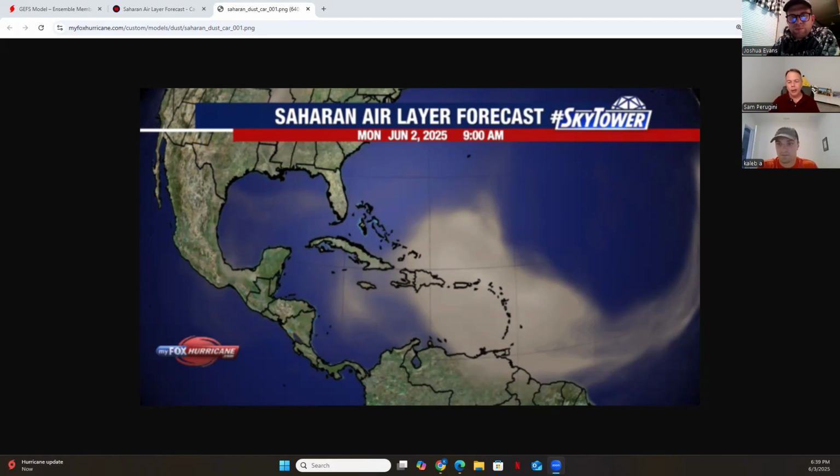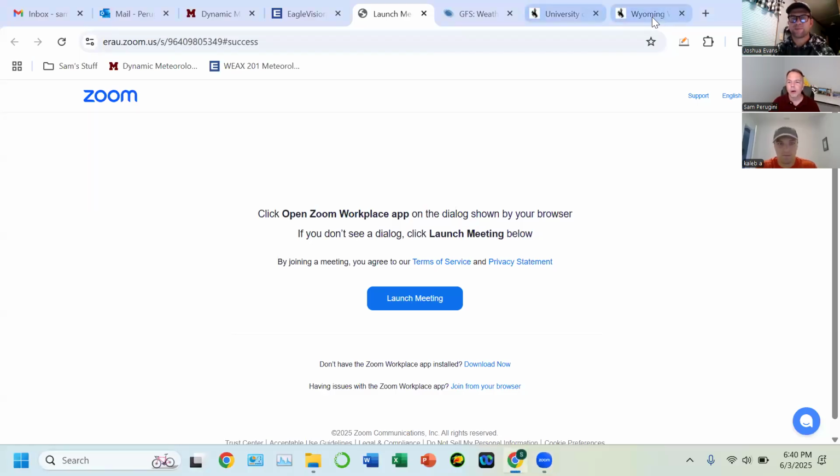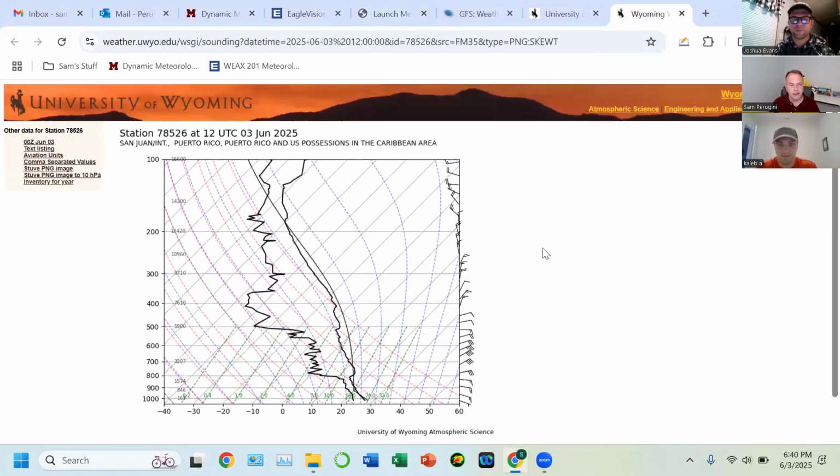One of the things that helps us understand what it does to the tropical atmosphere in terms of putting the lid on tropical development is to take a look at a sounding that goes on underneath the Saharan air layer. So I'm going to share my screen here. What we're going to look at is a sounding courtesy of our friends at the University of Wyoming, from 12Z today, that being Tuesday, the 3rd of June, from San Juan, Puerto Rico, which on the previous map showing the dust cloud is right underneath it.